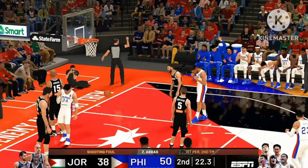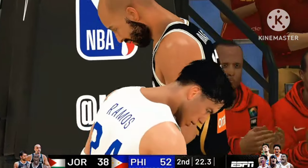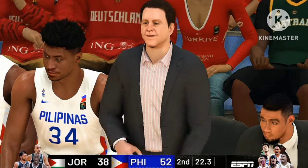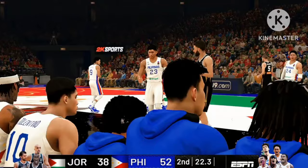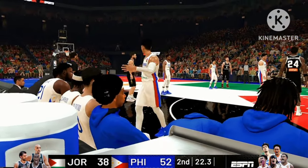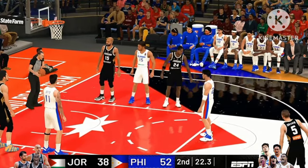And it's good. Fought through contact, hit the shot, and will go to the line. Number 15. First personal foul, second team foul. Shooting for the home team, Ramos. One plus the penalty, 2 shots. Mind the lanes. Mind the lanes. 1 shot.